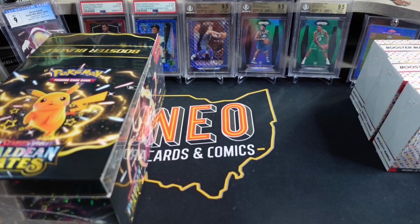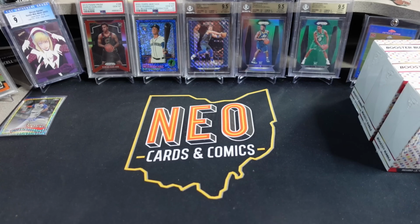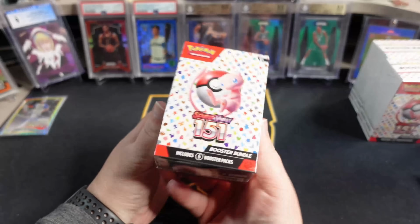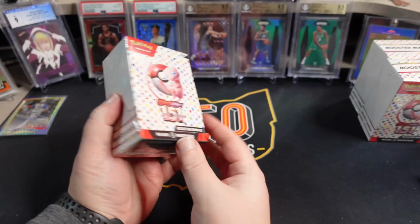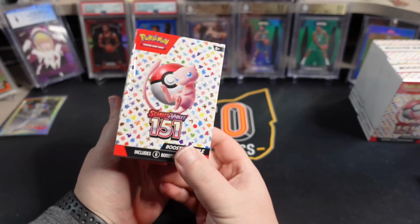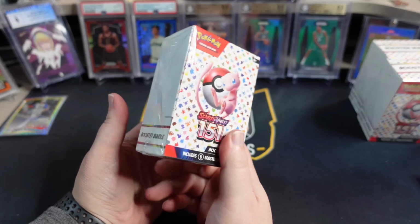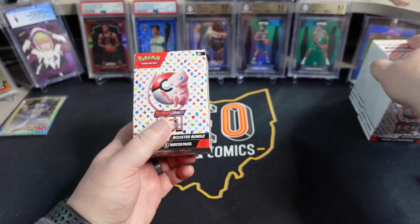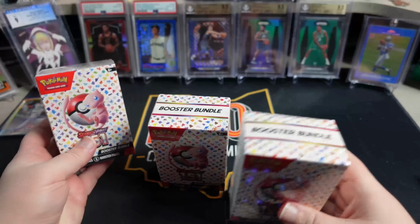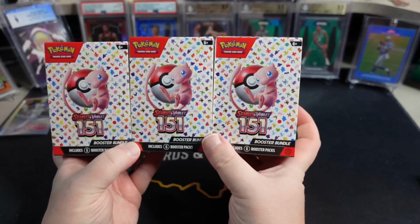In the same vein, I have been picking up, let me set this off to the side so it's out of the way. Pokemon 151 recently came out a few months ago now. Once a very, very popular set. Same thing, specialty set. No booster boxes, only ETBs, UPCs, that sort of stuff. So these keep popping up. These retail for 25 bucks. Once again, these are the booster bundles.